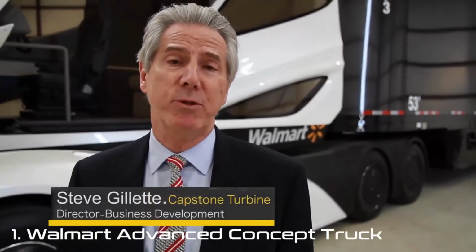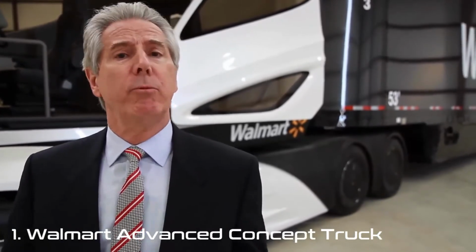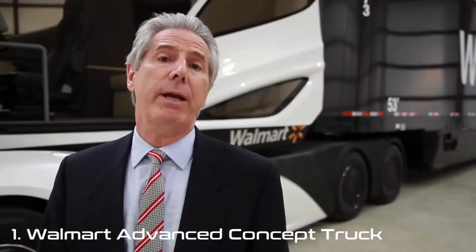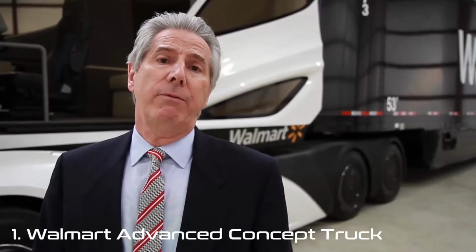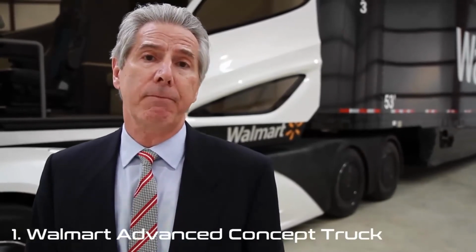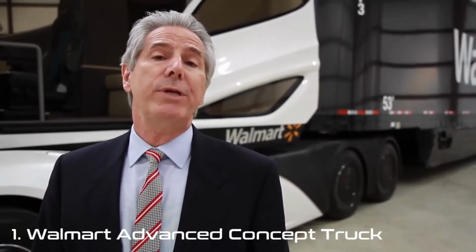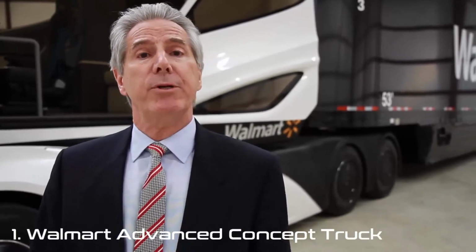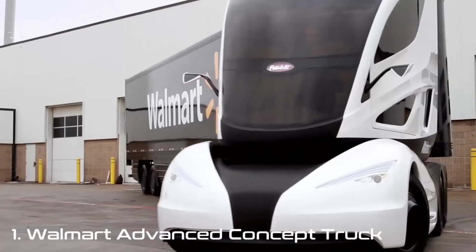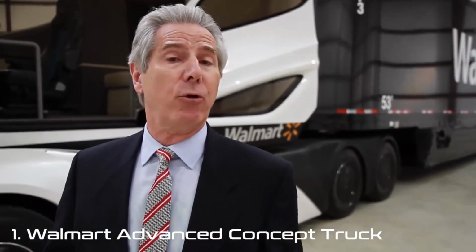Hi, I'm Steve Gillette with Capstone Turbine. Gas turbines were evaluated by Peterbilt back in the 60s. While they proved to be robust, fuel efficiency was lacking. An advantage of the Capstone microturbine is that it can operate on natural gas or other fuels. This will help Walmart achieve its goal of using 100% renewable fuels in the future. The emissions are extremely low and do not require after-treatment or use any diesel emissions fluid. The microturbine is spinning at high speed on air bearings, so there's no oil to change. And the turbine is air-cooled, eliminating the need for a large radiator, which allows for a more aerodynamic design truck like the one you see here.